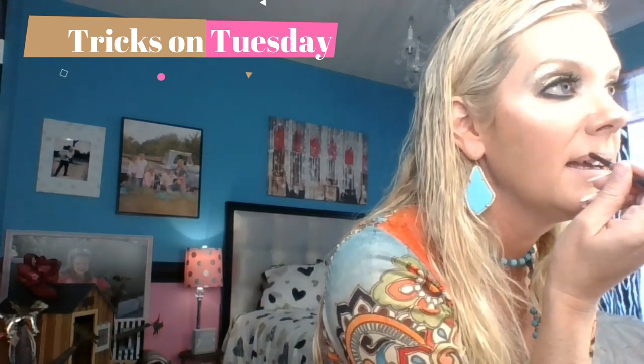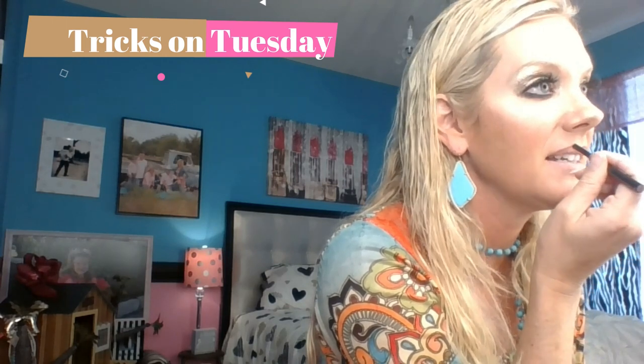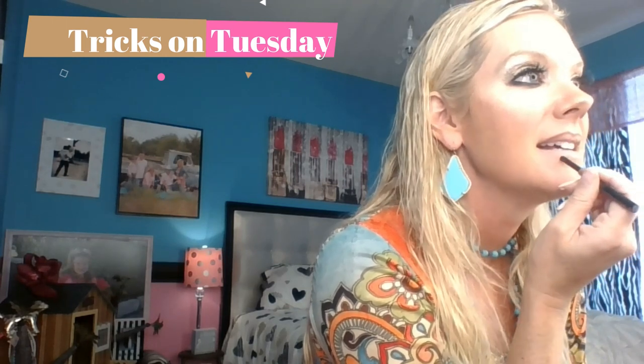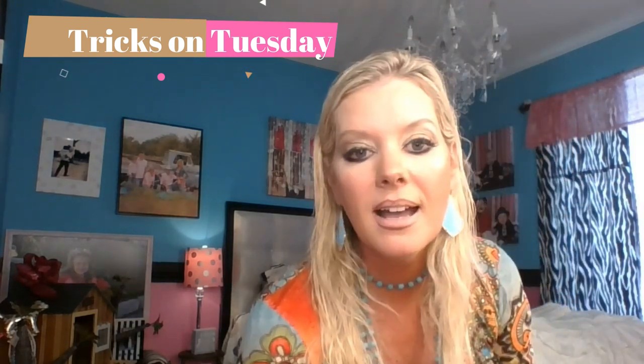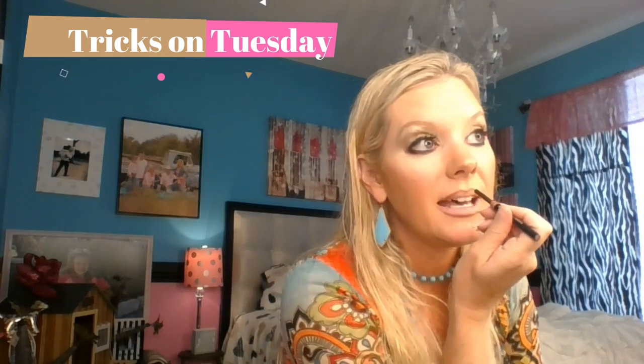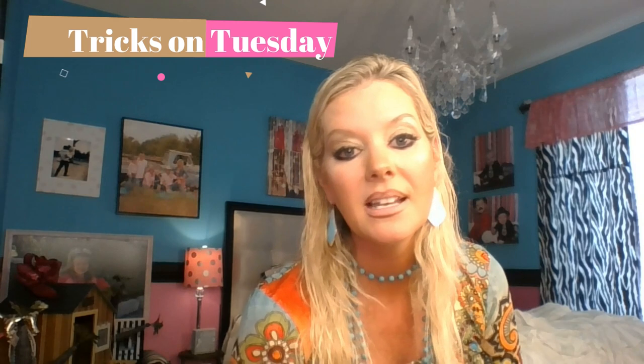I mean, I'm pretty much done. I am going to do a highlighter on top. I keep all my lipsticks right here in a caddy, so I've got choices. But I go ahead and line. I've been blessed with really full lips, and you want to make sure that you line whether you have full lips or not. You want to line on the outside of your lip, and especially if you have smaller lips, it will help your lips appear a little fuller.